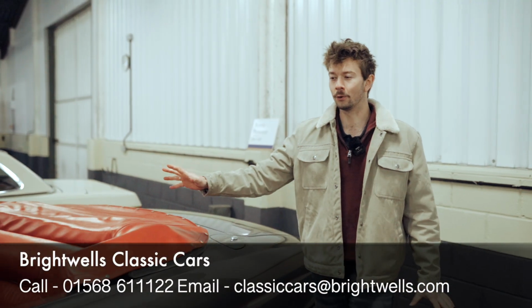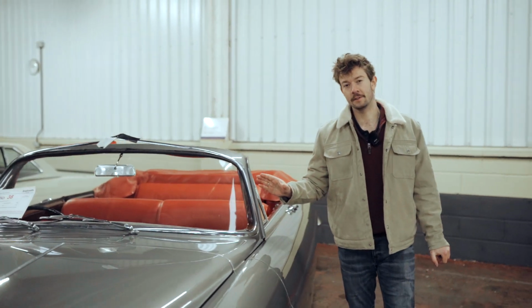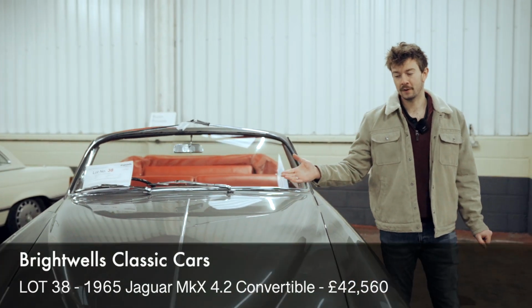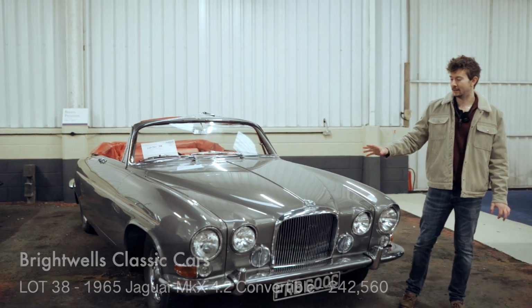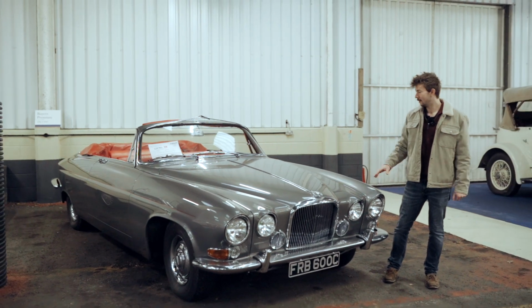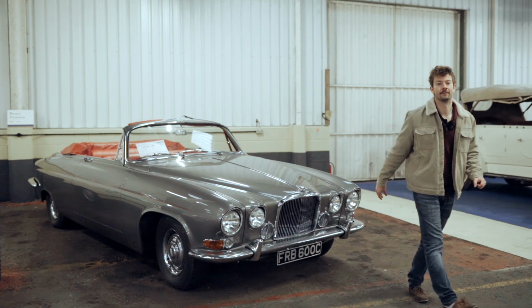Here we have this gorgeous Mark 10 Jag, which sold bang on the reserve at £38,000, meaning it got £42,500, including buyer's premium. It's another one from our winter collection and a drop-dead gorgeous car, selling very well and straight on the reserve, which is really good.